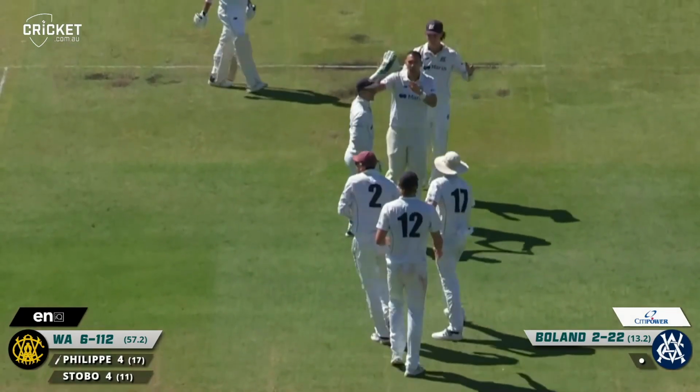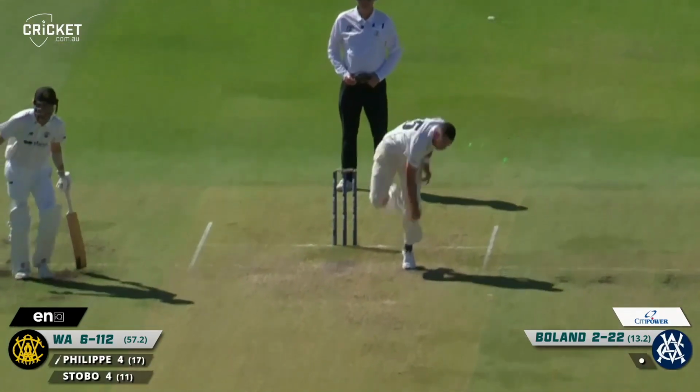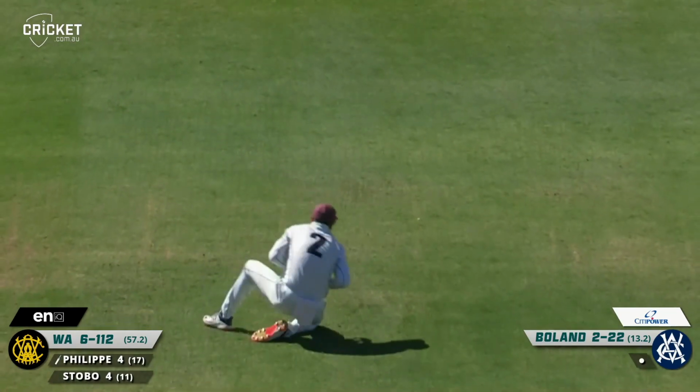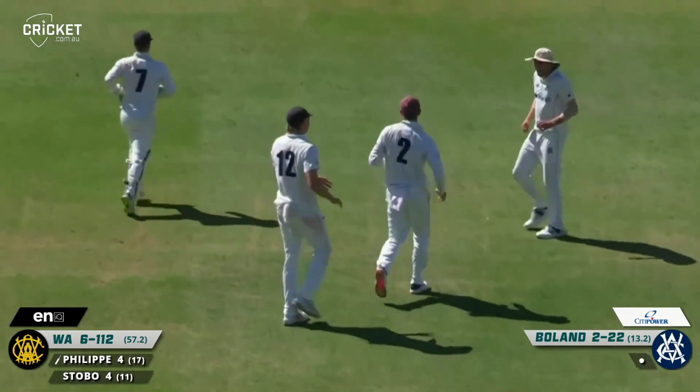And Josh Philippi fending off with hard hands off the back foot. Yeah, really disappointing there for WA. Just back of a length, he's just kind of fending away from his body, and as you said, a really simple catch there for Short. He'll be really disappointed with that, I think, Philippi.